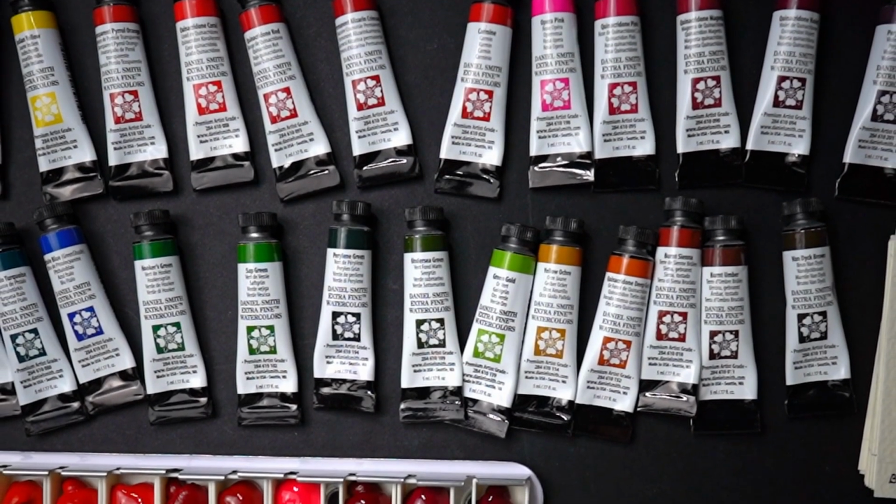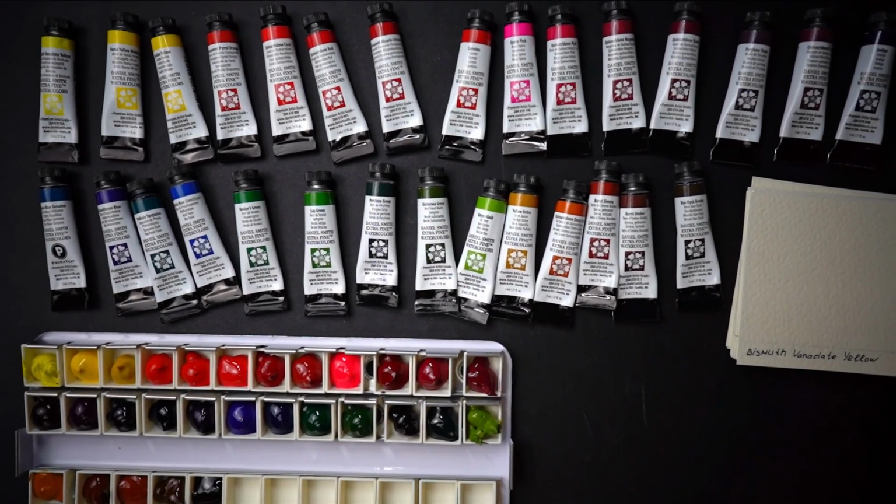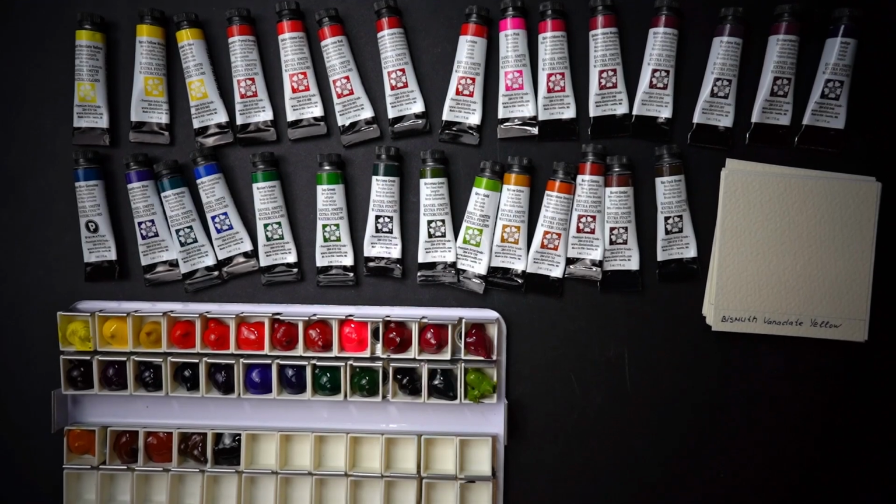Today is the historical day. For the first time in my life I tried professional watercolors, and I want to share with you my impressions. Let's review pigments and then paint something to test them in field.